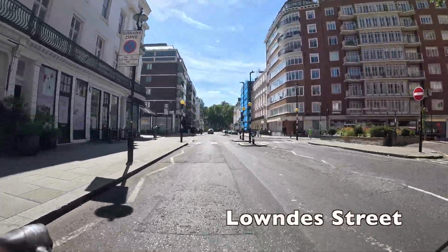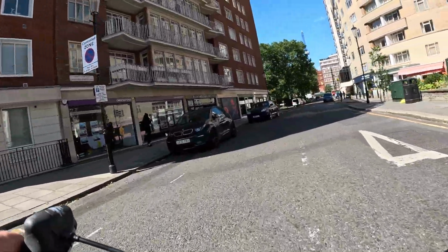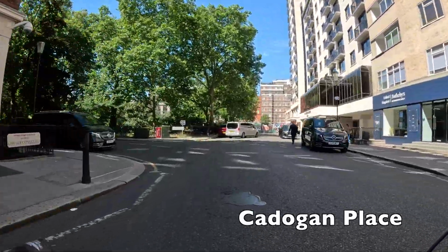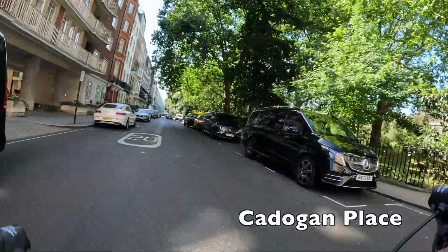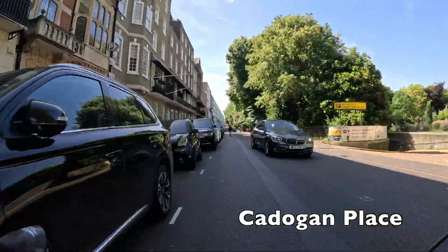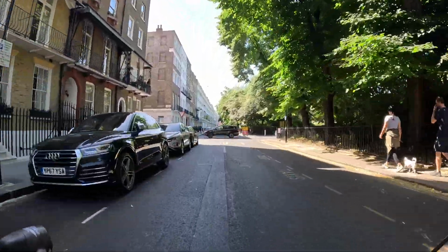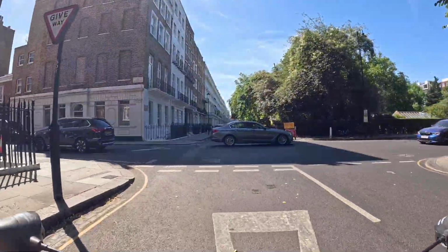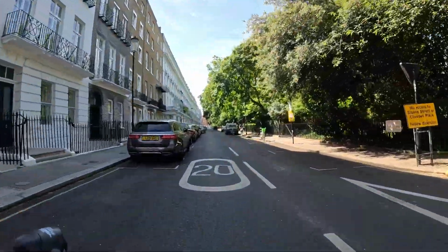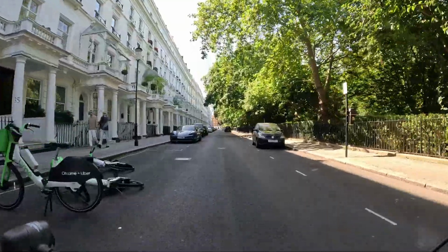On Lowndes Street, you're going to want to turn right here into Cadogan Place. From here on, there's a little bit more traffic on the route. It's amazing how you can immediately tell when you've crossed the borough boundary into Kensington and Chelsea just by the number of cars that are going past. It's not exactly a traffic-free route here, but by the standards of this part of town, it's basically okay and certainly the best way to make progress in the direction we want to go.